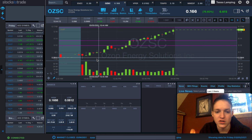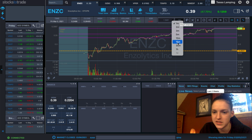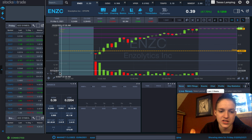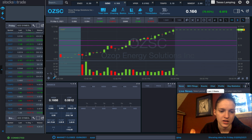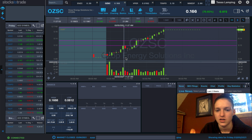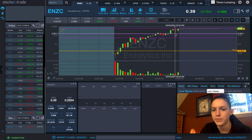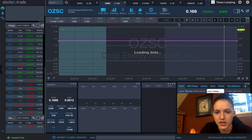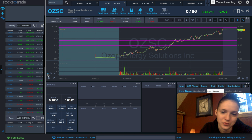Anyways, here's the 15-minute chart, which if you go this 15 minutes, very similar. Also, what I like to do is put it back a little bit to get an idea of what's going on. So gradual uptrend, gradual uptrend. So let's go to the 1 minute. Again, this stock was nice too.